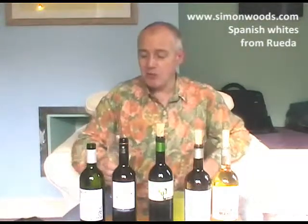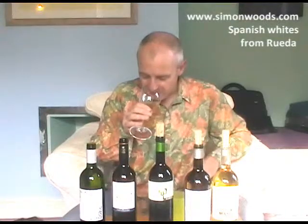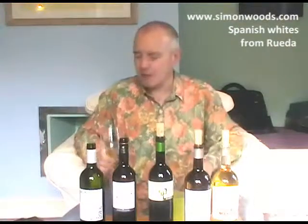But the first thing I noticed is rhubarb. Unusual thing to notice in a wine, but yeah, I get that rhubarb. And maybe it doesn't feel like it's going to be as fresh as the one before, but it feels like it's going to have a bit more interesting stuff going on. Let's taste it.